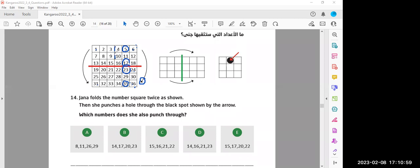Then you're gonna fold it again to the right, like this. You will find this one, 14 over 17 and 20 over 23 and 19 and so on. He makes a hole in the middle. Which one in the middle? If you divide it like this, it will be this one in the middle: 23, 20, 14 and 17, okay?